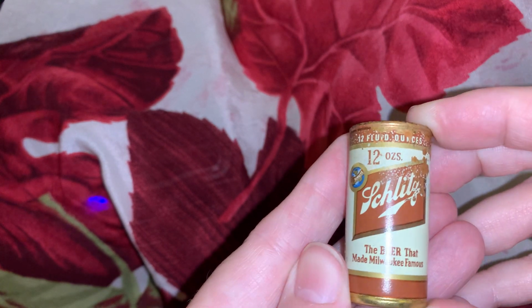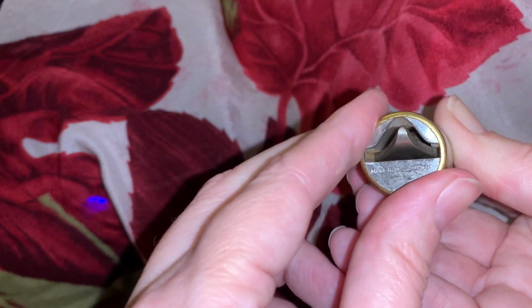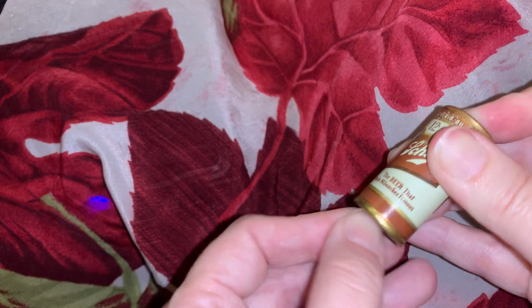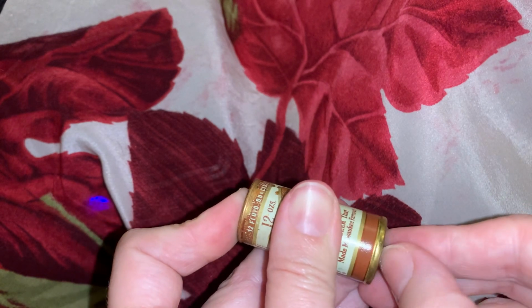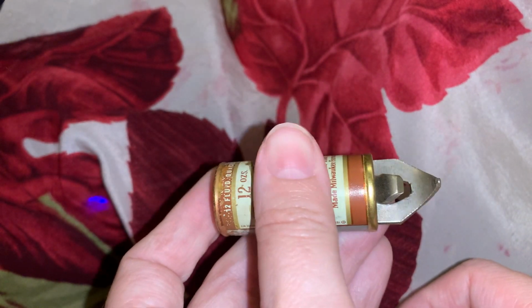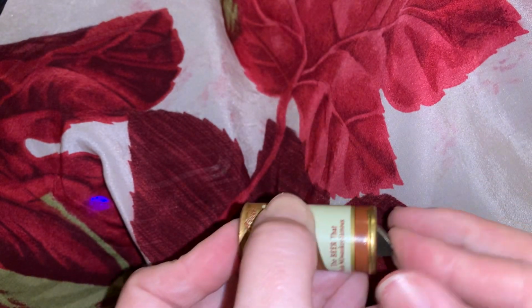This is a little Schlitz beer can. It is a can opener. Let's see if I can pull this out. You push down here and then you can pull out the part that you open your beer with. And then you can push down and put it back in.